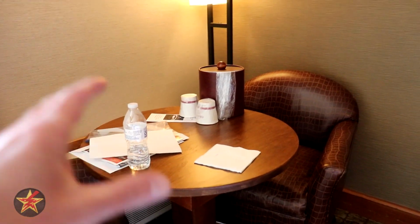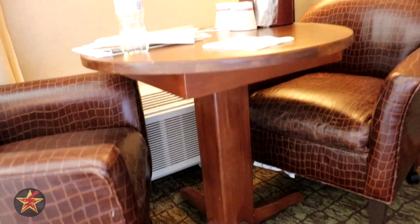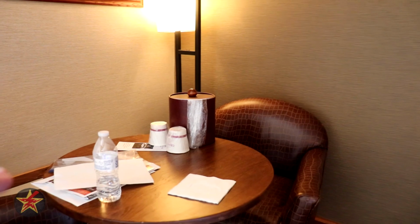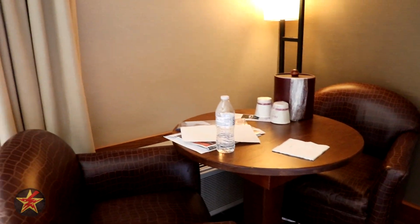Table, we ended up moving this several times because, again, like I said, it's in front of the air conditioner unit. So we moved it over here at one time, but that got in the way of there. So we ended up kind of putting it in the corner over there, but we put it back because, well, we want to make it easier for the maintenance people when they come in after we leave.